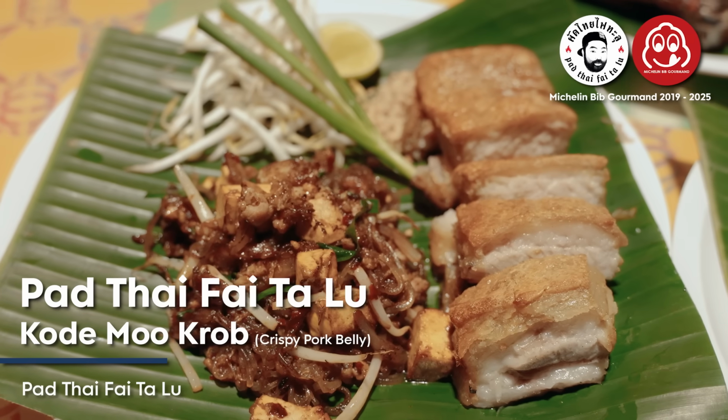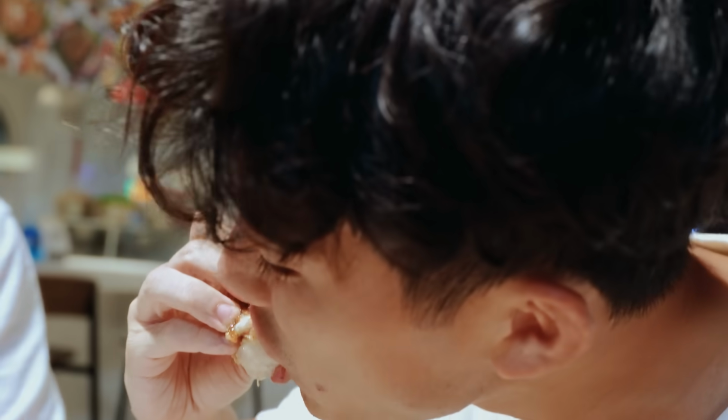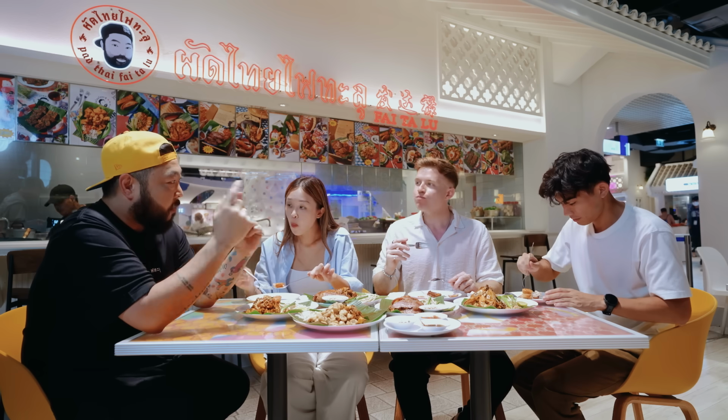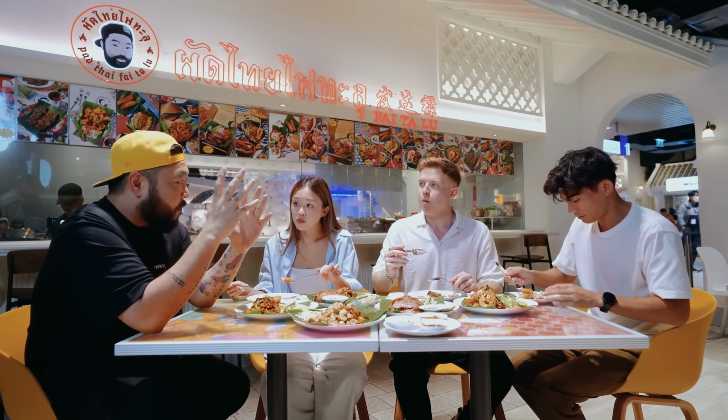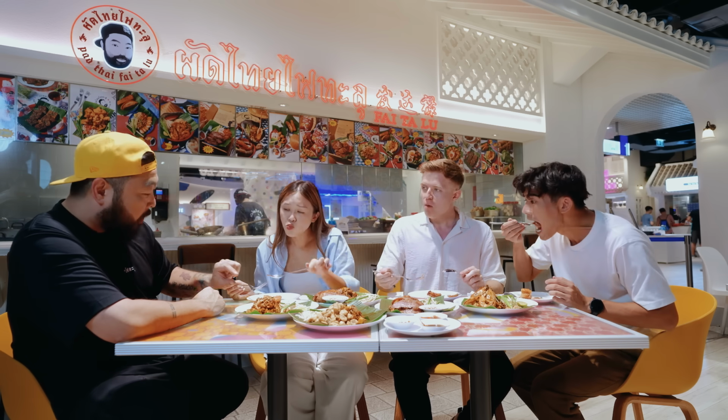For example, this crispy pork. This pork itself is an Iberian pork from Spain, and we don't deep fry them. Majority of the people in Thailand deep fry. We don't deep fry. We actually bake them, we sauna them and bake them first. Let the heat fry it in its own oil. That's why they stay crispy and super tender.